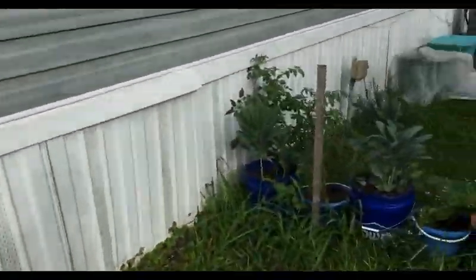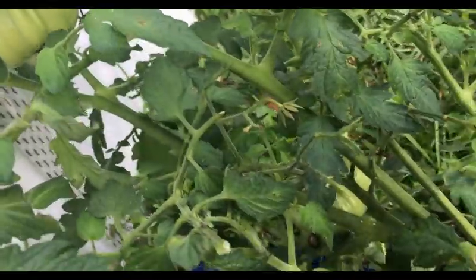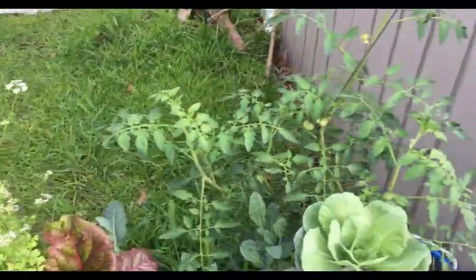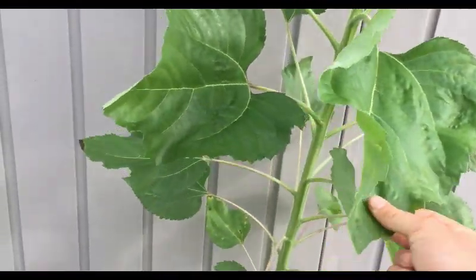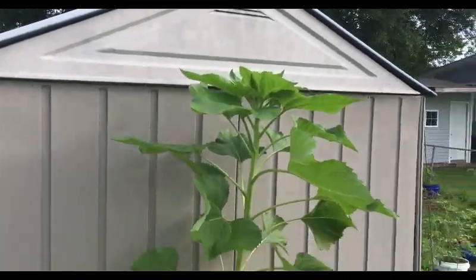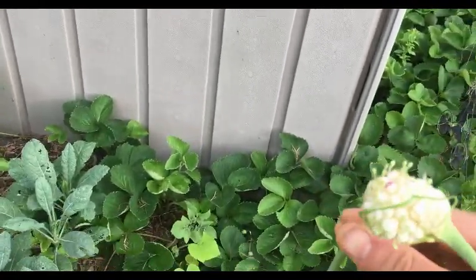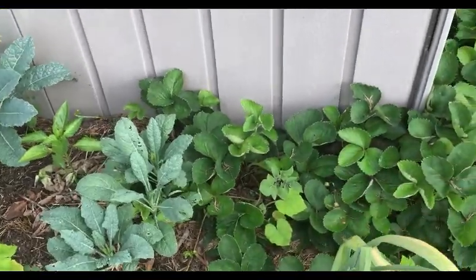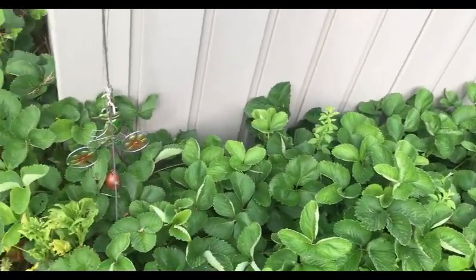Got some more tomatoes. This sunflower is looking nice. This is now taller than me, and I'm 5'10". Flowers on the garlic are gorgeous. I don't think I've ever really gotten to see that before. All my strawberries are getting eaten by roly-polies. I think I'm just gonna rip up all these strawberries pretty soon.